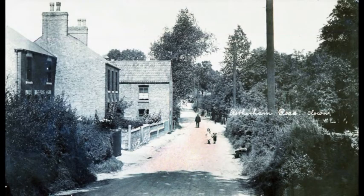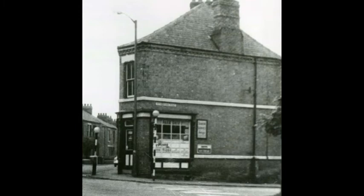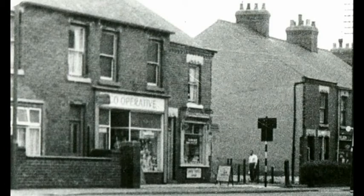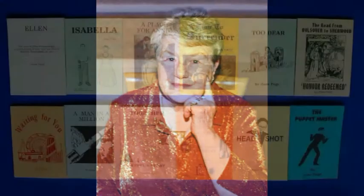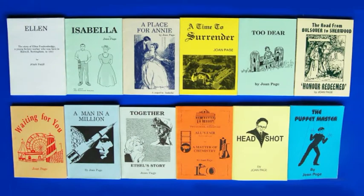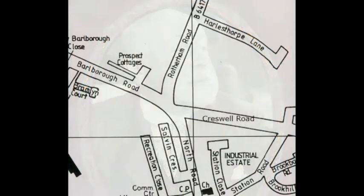We hope that we have reminded you of a time when things were simpler, a time when we all knew our neighbours and locals better, because we constantly met them as we shopped in our local shops. We hope that we have reminded you too of a few local characters, like Dolly Jones in her sweet shop, of Joan Page and her novels set historically in our local setting, and Lord Grey with his deep booming voice and his generous nature. And we hope that we have helped you to remember a few of your favourite local characters from that time.